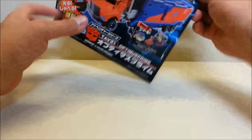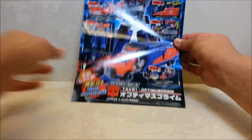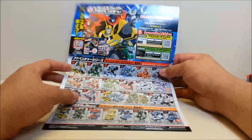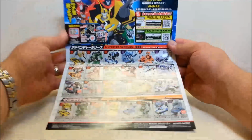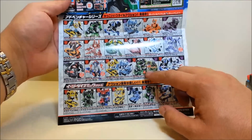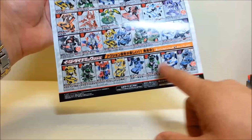So he's got this cool little poster that he came with. We'll set the camera up just a little bit. It's kind of like a promo poster, which shows, again, more pictures of Prime in both his robot and his vehicle mode. And then around the back, cool little animation up top, and then pictures of, I really love this. This is something that was common back in the 80s with toys here in the US. You don't see this a lot anymore, and it's just pretty much all the pictures of the other figures that are available in the line, which I think is really, really cool.